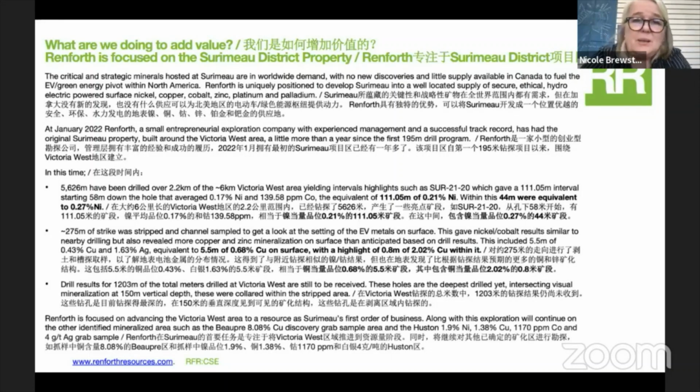Why are we excited? Why am I excited about what could be considered low grade, although it's comparable grade to the Dumont deposit to the north of Surimo, about an hour and a half away, which was privatized by the Waterton Private Equity Group. Very expensive transaction. We're also comparable to, you've probably heard about, the Crawford deposit of Canada Nickel. Our numbers are in the same ballpark. So we stand amongst our peers appropriately.